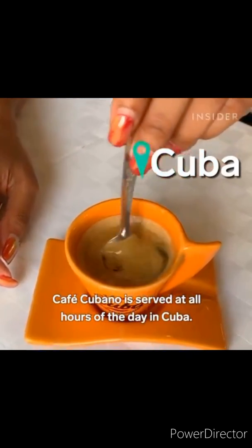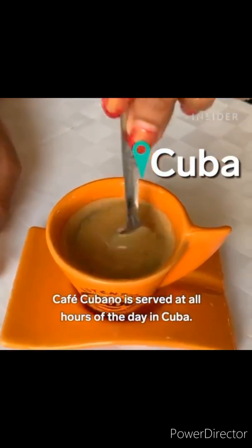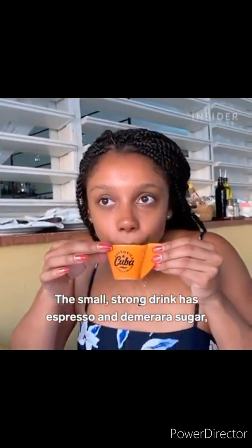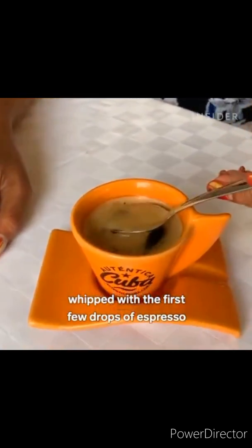Café Cubano is served at all hours of the day in Cuba. The small, strong drink has espresso and demerara sugar, whipped with the first few drops of espresso to create a creamy foam.